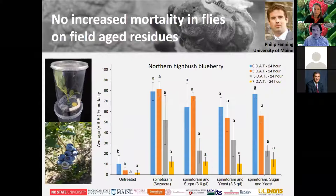And then what we did is we'd spray these in the field, we'd bring them back into the lab and put them into a little bioassay container, which is the top picture on the left. And we'd introduce spotted wing drosophila and basically assess their mortality. One thing you'll notice is for the most part, there was a lot of variation within our data, but looking across the treatments within the different colors, we can see that we really didn't see in the field a strong effect of these phagostimulants or feeding stimulants on at least spinetoram or Delegate's efficacy in the field.